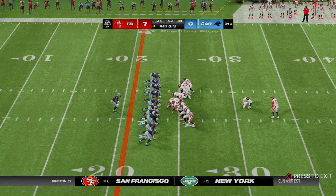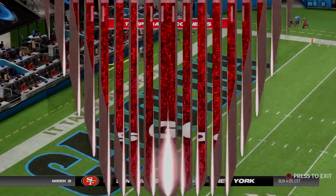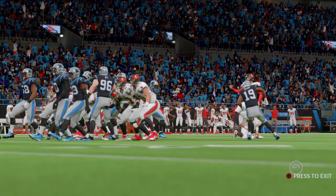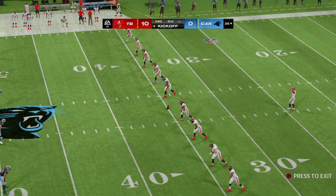Cameron Dicker on now to try the field goal. And this one a 41-yard attempt. And his kick is good. And that will extend their lead even further. So they're able to build on things here with a field goal.